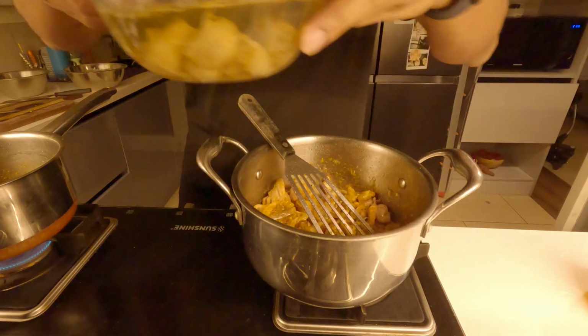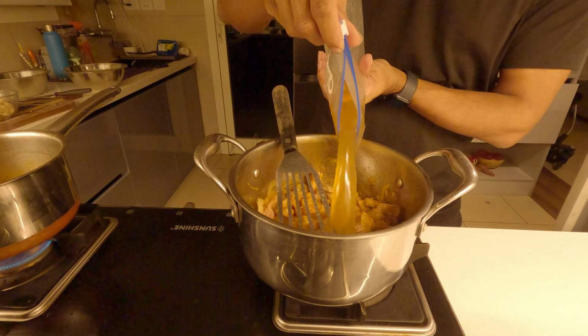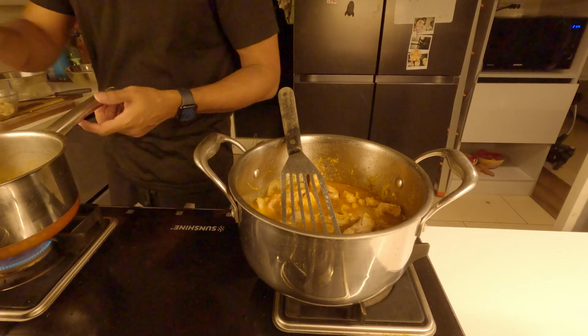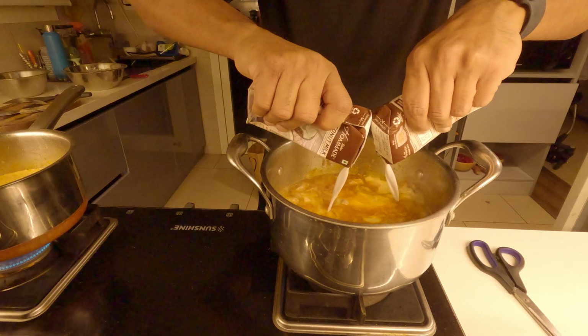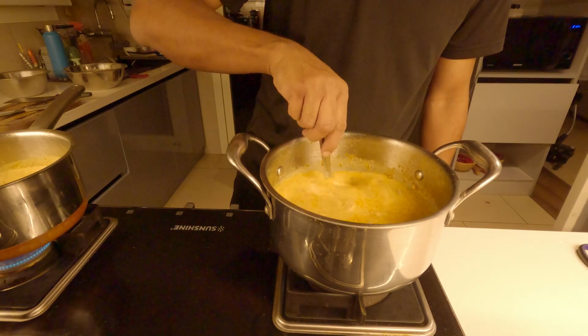For the veg pot, I added the quick mushroom stock from the microwave and added some chicken stock I had made the previous week for chicken Khao. You could use bouillon paste or powder if you don't have stock, or just use some water to deglaze if you have none of it, because this ingredient right here is the most important, a generous amount of coconut milk. I'm using 500 ml for each pot. Give it all a stir.